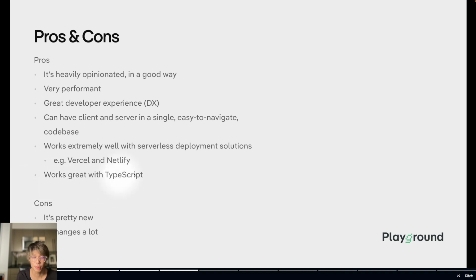And we haven't gotten to TypeScript yet, but when we do, you'll see that Next.js plays really, really well with TypeScript. And that is good for us, because I want you guys to start writing everything in TypeScript once we get there. We haven't gotten there yet. So having a framework that plays so nicely with it is definitely a plus as well.